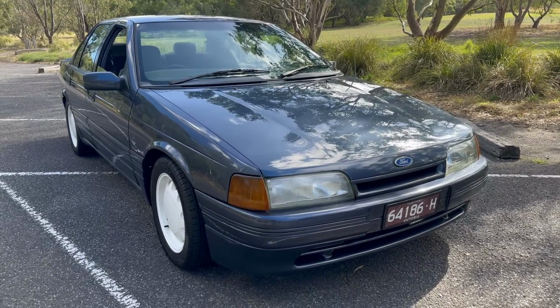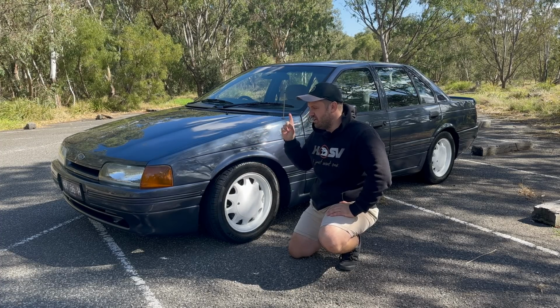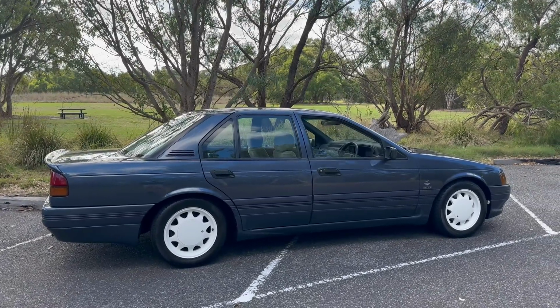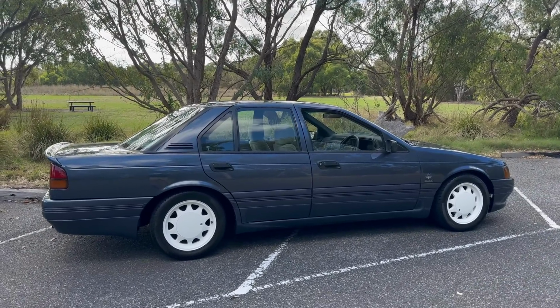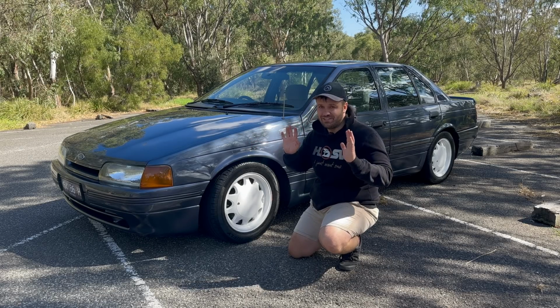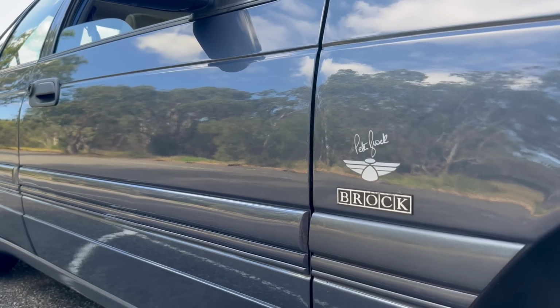But the second thing that is way, way more interesting is this is not just any EA, it is an EA Brock. That's right, this is the EA Falcon that Peter Brock worked on. Crazy rare, guys, honestly astonishingly rare. It's got such a cool story, so I really want to talk about it.